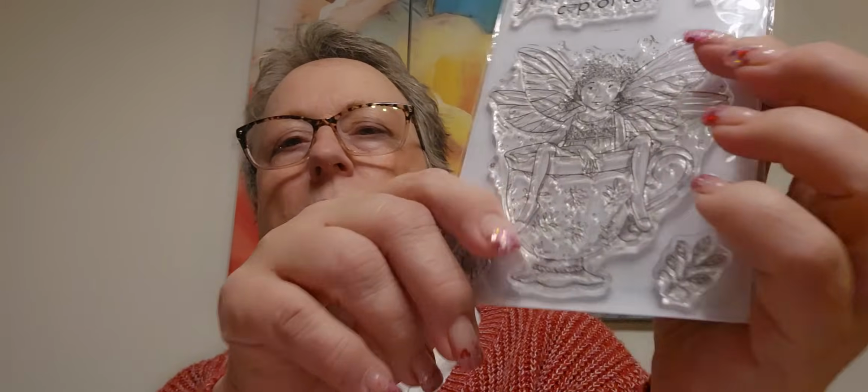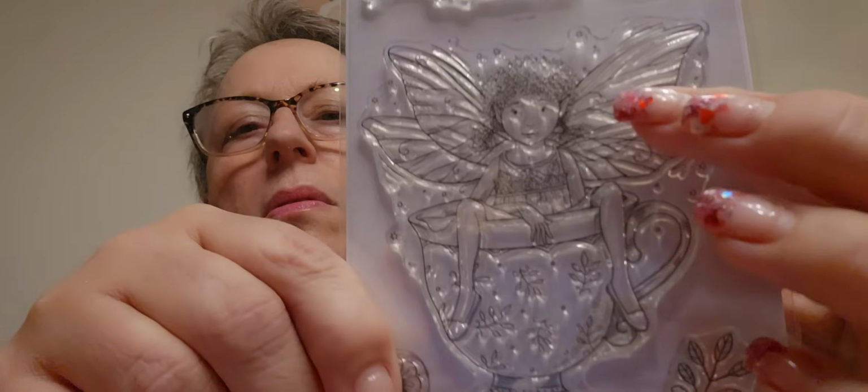And then this one is by Pink Ink Designs. Stamped to Storm in a Teacup. Wee Folk. You're my cup of tea. You get a teacup. You get more than just that. Oh my gosh. Anyway, all of this was under 10 bucks each, I think. Pretty cheap.